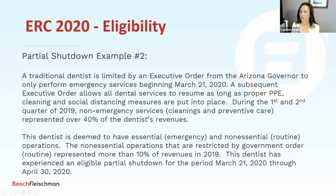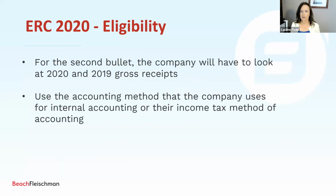Thank you. Okay, so that's partial shutdown. And again, that's one way to qualify. The other way to qualify is by looking at gross receipts. And like I said, it's an or, not an and. So if your gross receipts for 2020 are less than 50% of 2019, then you're qualifying. And I'll show you the math on how that works.